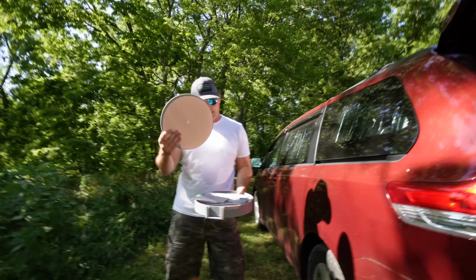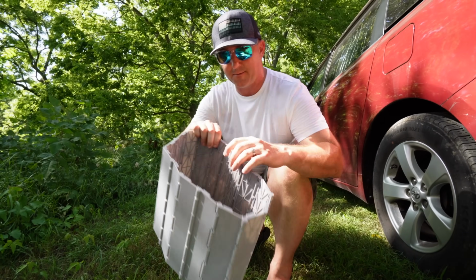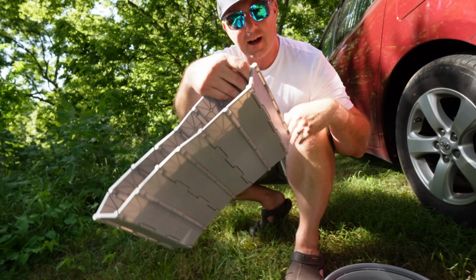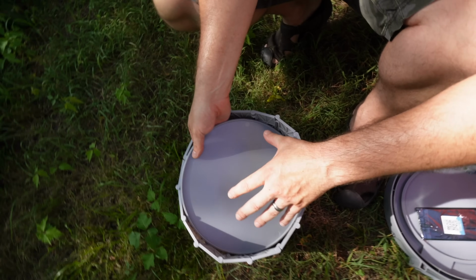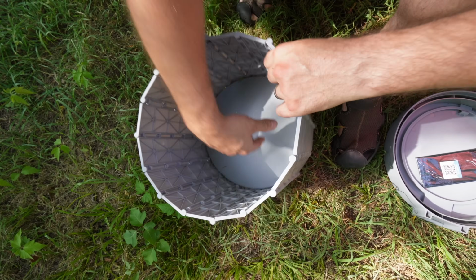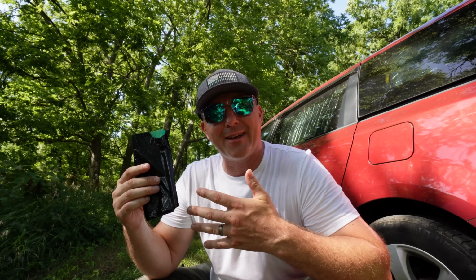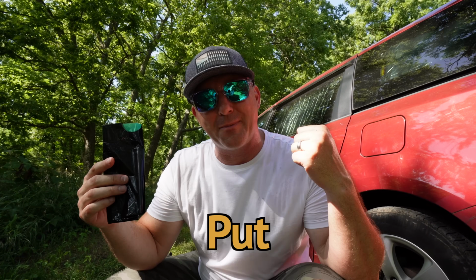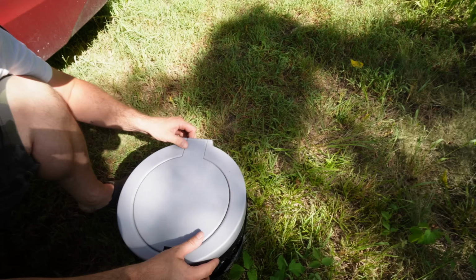It has this disc. This is pretty easy to set up. This thing just pops out. On this side, it has these little lips. On the other side, it doesn't have those lips. Take this disc. I'm just gonna put it in here and then just put it down and push it in and lock it in place. This came with a trash bag, but if I do end up using it like I plan to, I'm gonna double bag it before I put it back in my van and take it with me. And then there we have it.